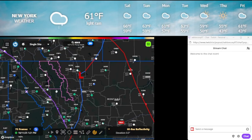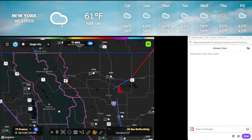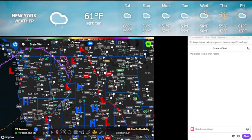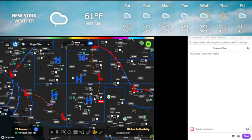Now let me zoom in just to get a better sense of what we're dealing with. Flathead National Forest to Glacier National Park. Yeah, there are no reports because there are no stations there. So that means I'm on my own on this one. But we can only depend on the radar, you know.